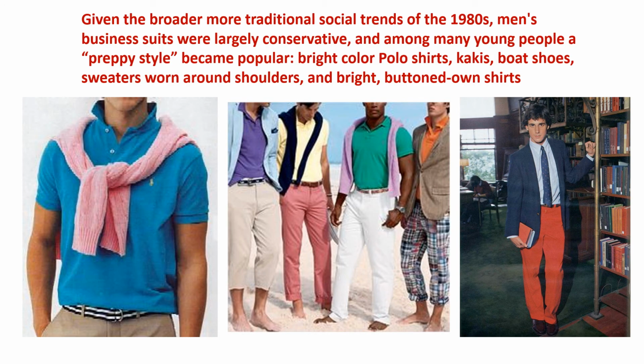Given the broad social trends of the 1980s, men's business suits were largely conservative. Many young people had adopted a preppy style that was real popular. You had bright color polo shirts, khakis, boat shoes, sweaters worn around their shoulders, and bright button-down shirts.